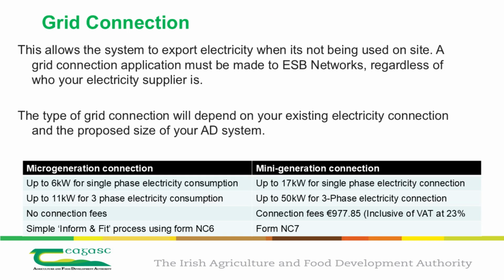In terms of connecting to the grid, there are a number of forms that can be filled out for ESB Networks. If you're going down to small scale generation, or micro generation as it's called, you're filling out what's called your NC6 form, and that's a simple inform and fit process with ESB Networks. When you move bigger than that, you're into what's called mini generation. And mini generation is up to 17 kVA back to the transformer at single phase, potentially if you have the transformer capacity. And then moving up to 50 kilowatts, you could be 50 kVA back to your transformer at 3 phase.